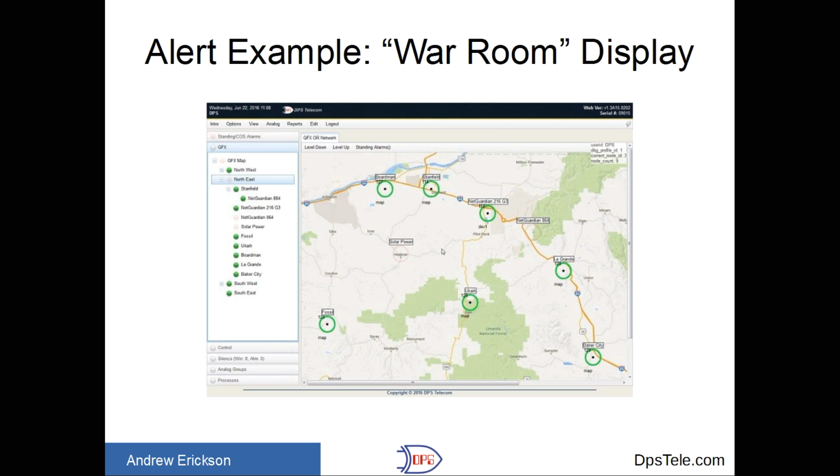We find that these map type displays make it much easier for people to understand where things are, what needs to be done. When they get out to the site, they look at that photo, they know what kind of equipment they need to work on. Just makes things much clearer than having a list, no matter how good your text descriptions are.